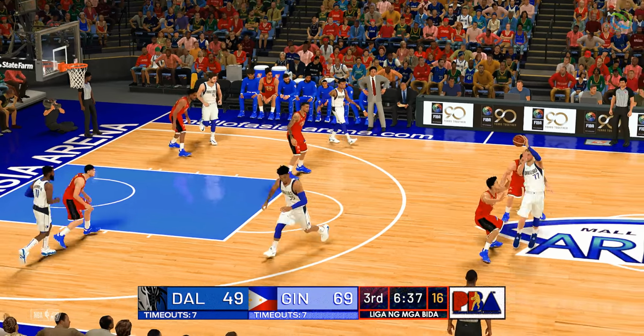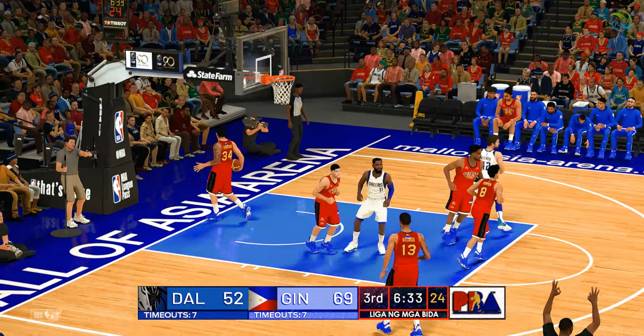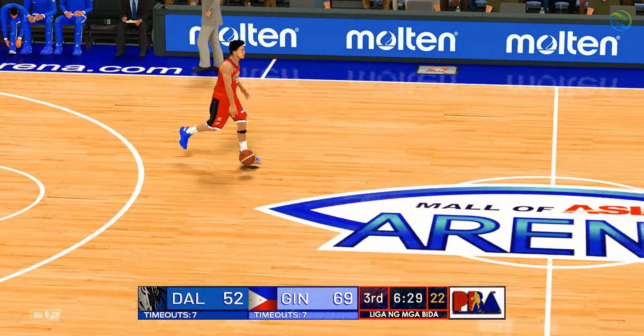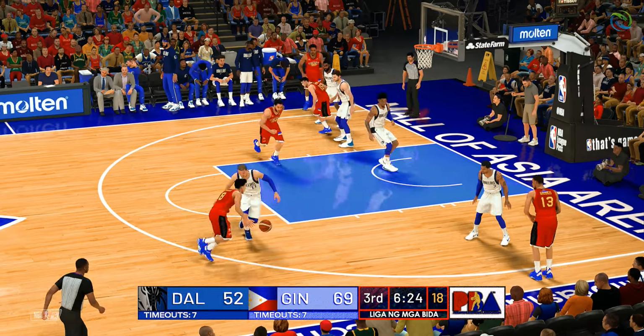Doncic is doubled. Wood outside. Fires the three. The shot is good. Doncic making the play. Wood's got 5 points. Three straight buckets to start the half. This is how they wanted to come out and execute.